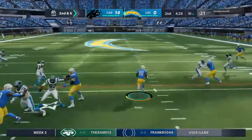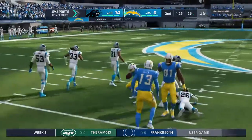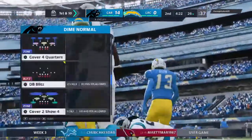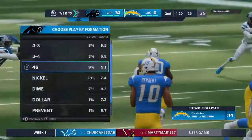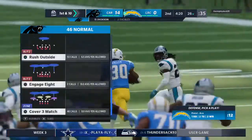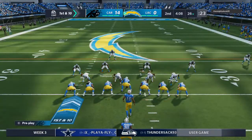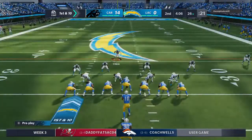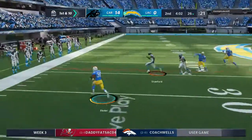They'll run out of the gun with Ekeler. And he's taken down, but not before he gets this across the 25-yard line. 16 yards, a 1st down. With Melvin Gordon moving on to Denver, Austin Ekeler is officially the Chargers' #1 option at the running back position. Gordon spent a lot of time holding out last year, and Ekeler took full advantage with a breakout season.